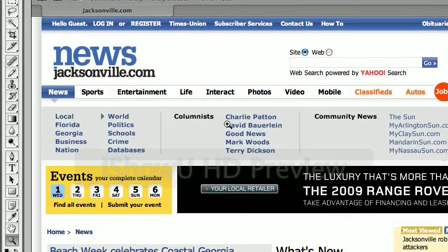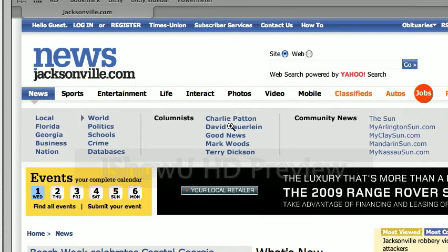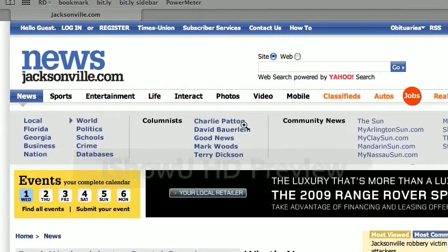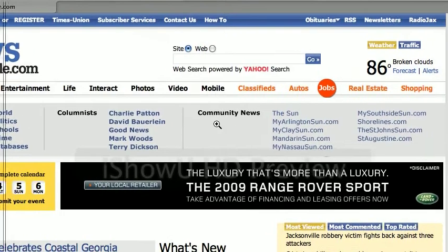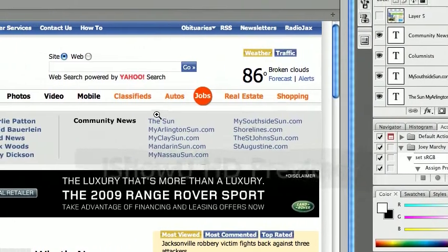So you'll see what I did was I emphasized the most important news items: local, Florida, Georgia, business, nation, and I assumed those were the most important because they were highest up in the navigation structure. Next, I pulled out all the columnists and grouped those with a bold label. And finally, community news, being not as important in my mind as columnists, I didn't give them the bold indication of some of the other navigation.